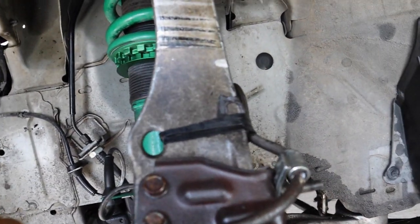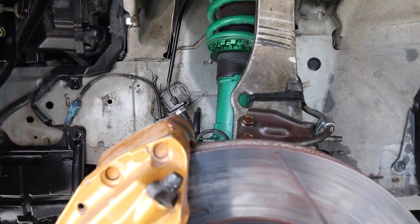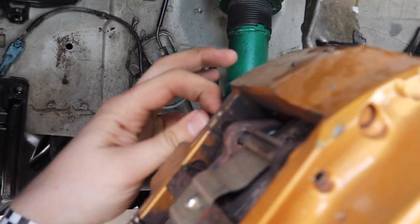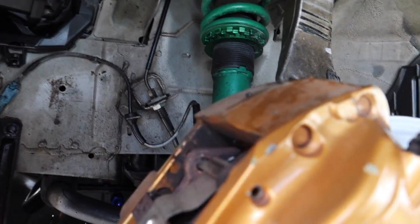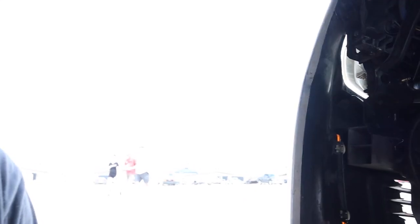This stainless kit is not a good design. I swear I've seen other people talk about it as well. And this slide pin, it's backed out pretty far. So it's going to be done for the day. I'm going to have to figure this out.